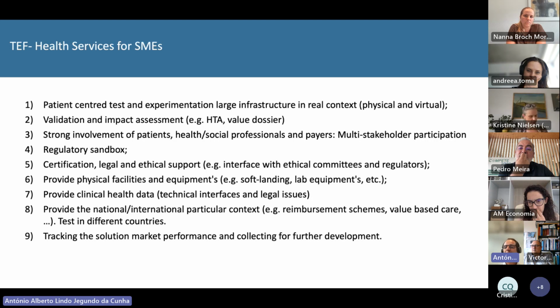The validation and impact assessment is very, very important here, to have the methodology to help the startups prove that the invention in fact has some value, because it's achieving a specific health outcome. It's not magic, this part. We have a methodology and we can support the startups with this assessment. And for example, it will be useful to attract investment, to prove to the investors that this solution is meaningful.